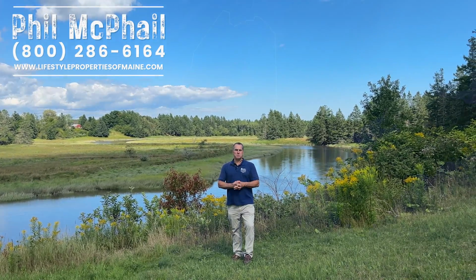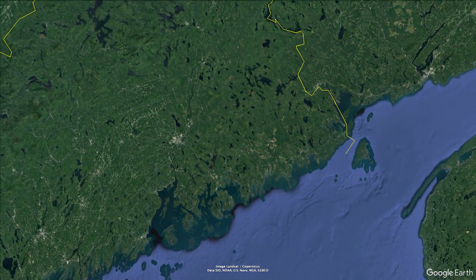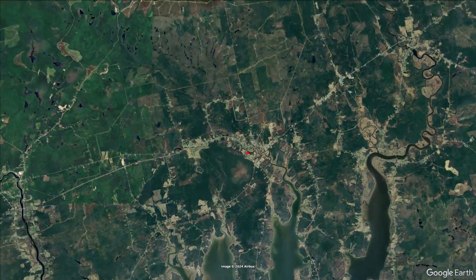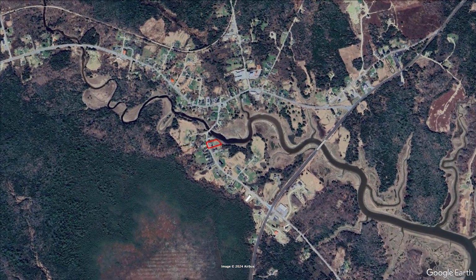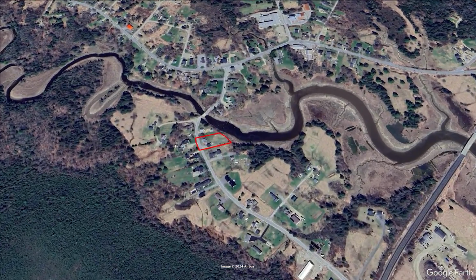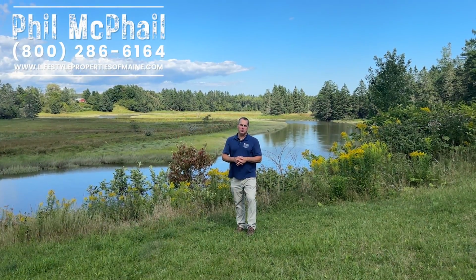Welcome to 36 Mill Street in the town of Harrington in southern Washington County. This property I'm going to show you today is an 1800s Cape-style home on a nice lot here in town with 250 feet right here on the Mill River. So let's go check out this beautiful old home together today.